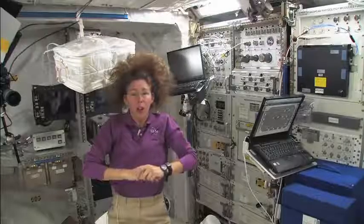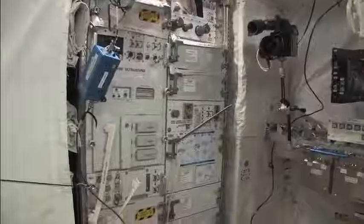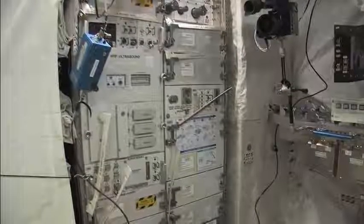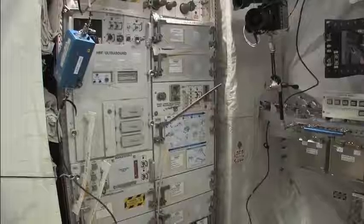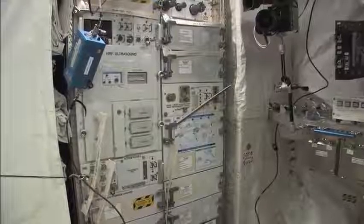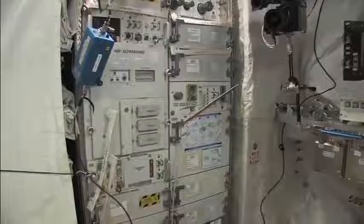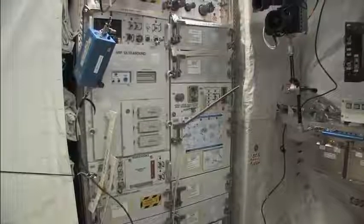And let me show you the other rack real quick as well. This is the other HRF, Human Research Facility rack, number 2. And what's really nice about this rack is it has an ultrasound machine in it and also a body mass measurement device. And of course, keeping track of your body mass is very important because you're trying to determine whether or not you're losing weight and how much weight you lose. It's been established that if you lose a lot of weight in orbit, you're losing muscle and not fat. So it's really not good to try and lose weight up here.